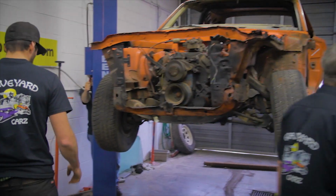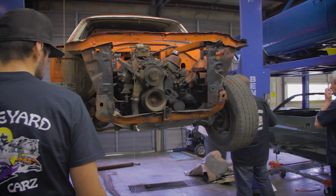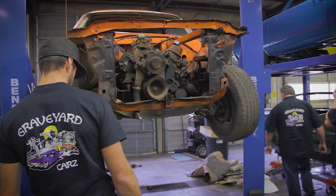Let's get the rear end out of it. Let's get the seats out of it. I don't know how those seats are bolted in. Those are not the original seats. They're probably welded in.